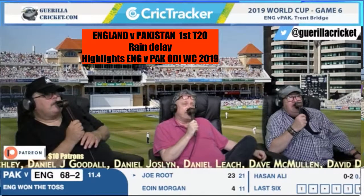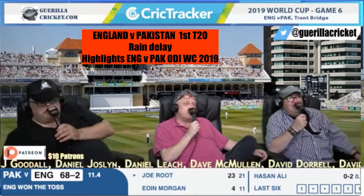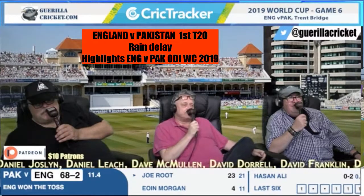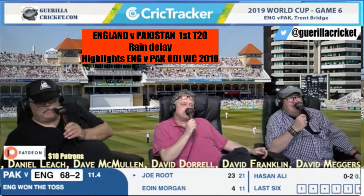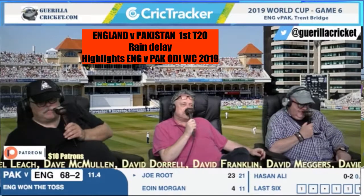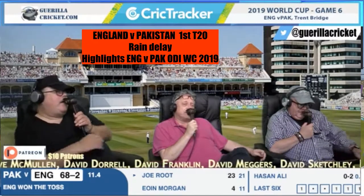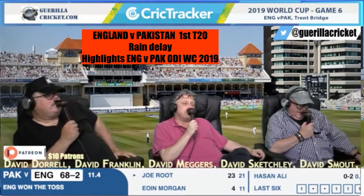Hassan Ali into his second over. He's gone for the big hook shot. He's got a top edge. It's flown over the wicketkeeper. He's got lucky. It's one bounce and it's 4 runs. Yeah, that was onto him a little bit quicker than he expected, and actually it's turned what was a pretty good over into one that's merely mediocre.